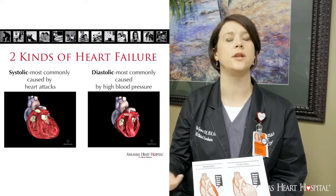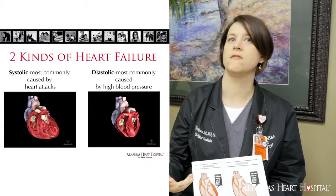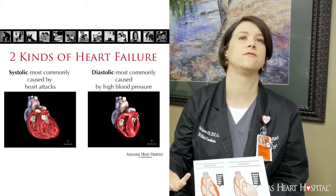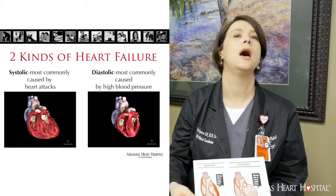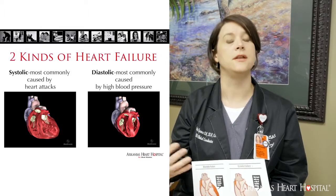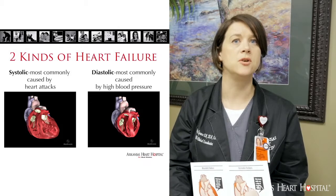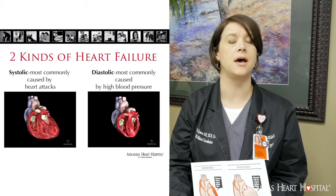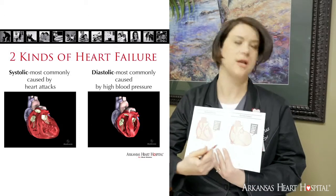No one squeezes 100% of the blood out with each beat. So people with systolic heart failure will have a lower ejection fraction, maybe 30% or 25% or even worse than that. And so that's systolic heart failure. Then another kind of heart failure that we can have is diastolic heart failure, most commonly caused by high blood pressure. And these are the two different kinds right here.